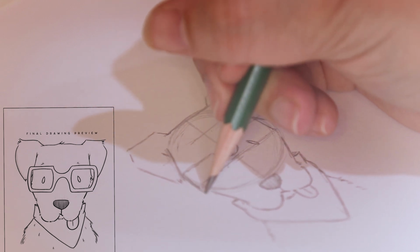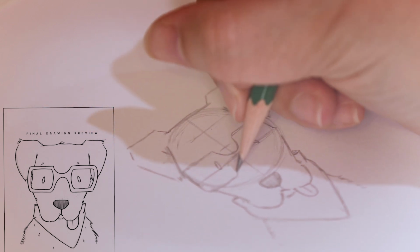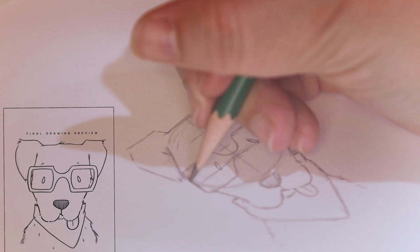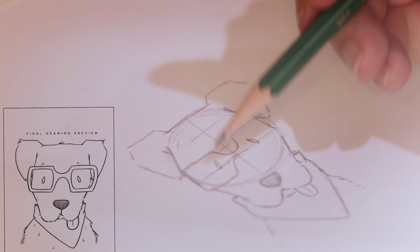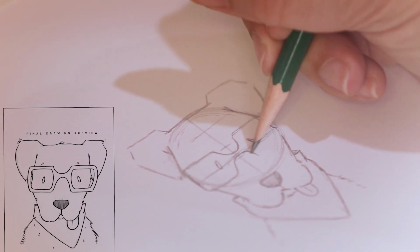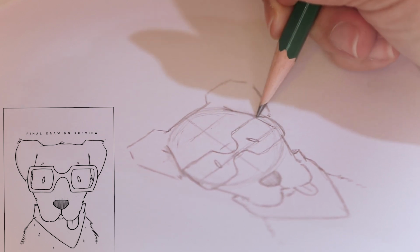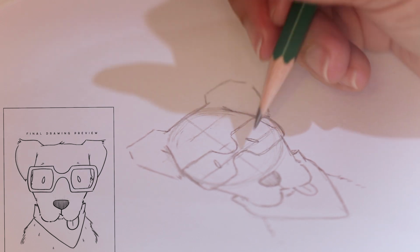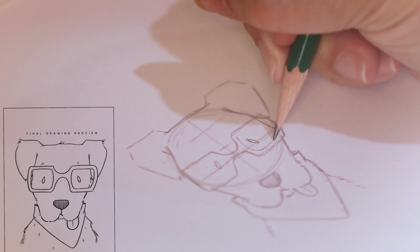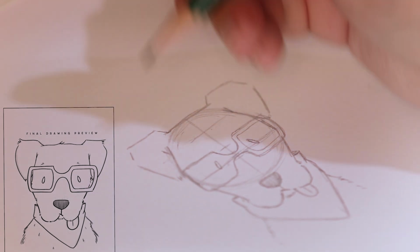So what I'm doing right now is just creating rounded rectangles that are going to come up and meet this arch. So this is one rounded rectangle. And this is the second rounded rectangle. And then we're going to outline just around it. Or basically you would see the frame.